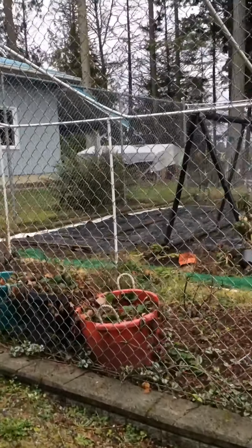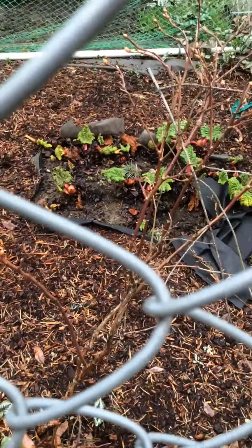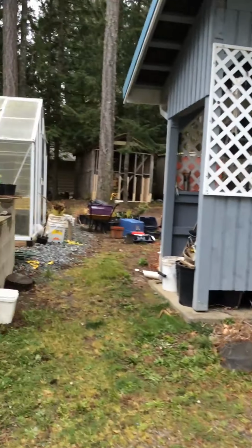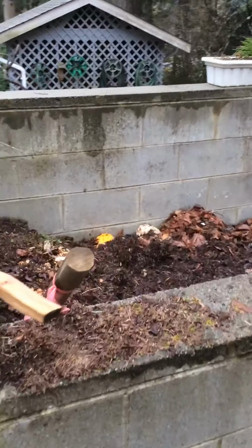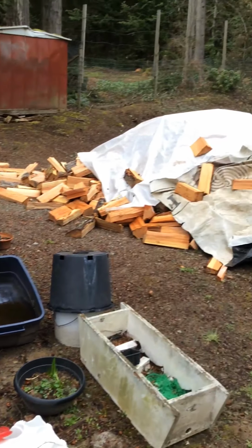Sleeping. Except for there's rhubarb starting to wake up. So there's the compost bin in the greenhouse. Lots of plants out here. Pile of firewood. We open the door.